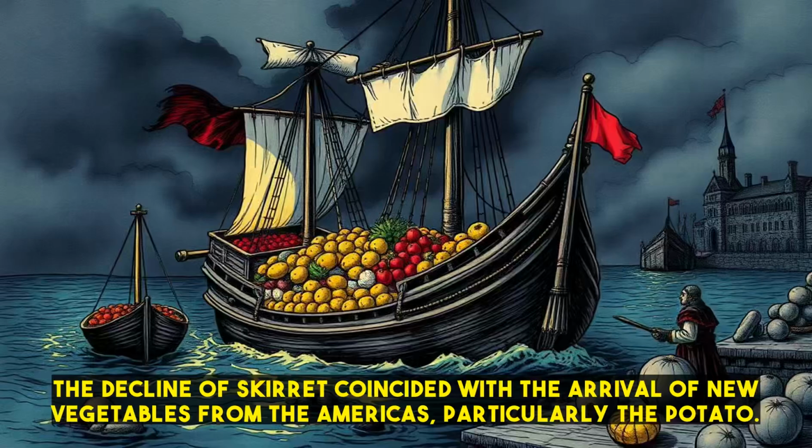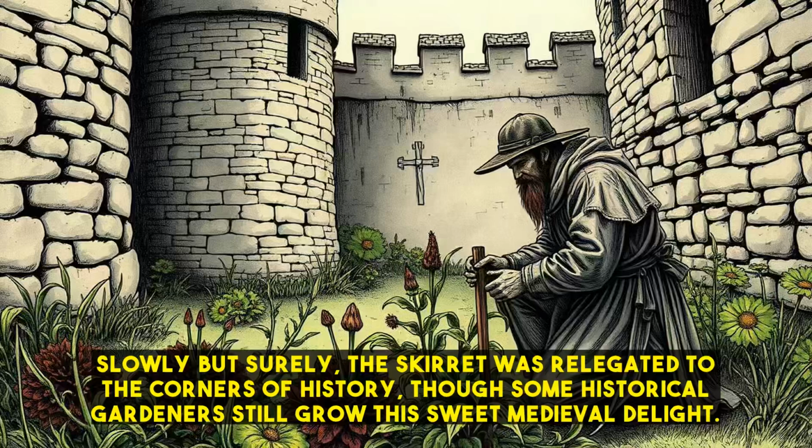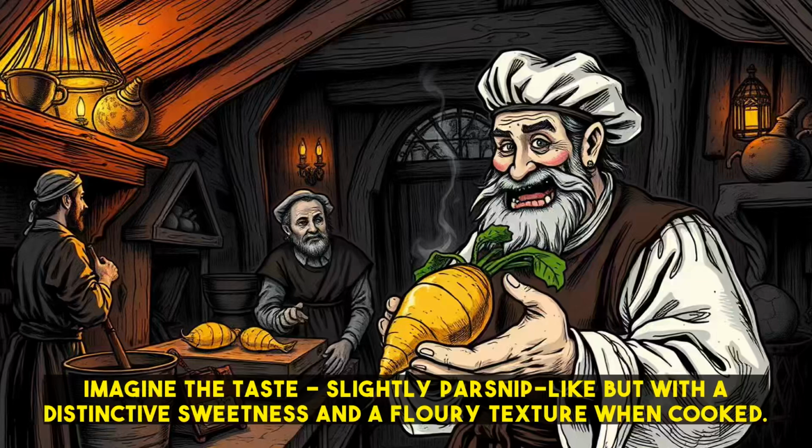The decline of skirret coincided with the arrival of new vegetables from the Americas, particularly the potato. Potatoes were easier to grow, produced higher yields, and stored better through winter. Slowly but surely, the skirret was relegated to the corners of history, though some historical gardeners still grow this sweet medieval delight. Imagine the taste: slightly parsnip-like, but with a distinctive sweetness and a floury texture when cooked.